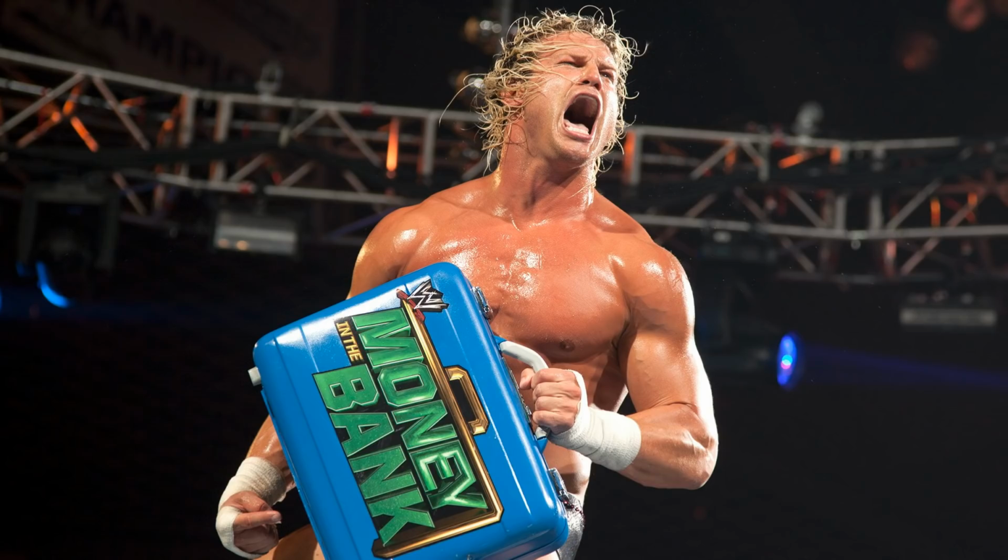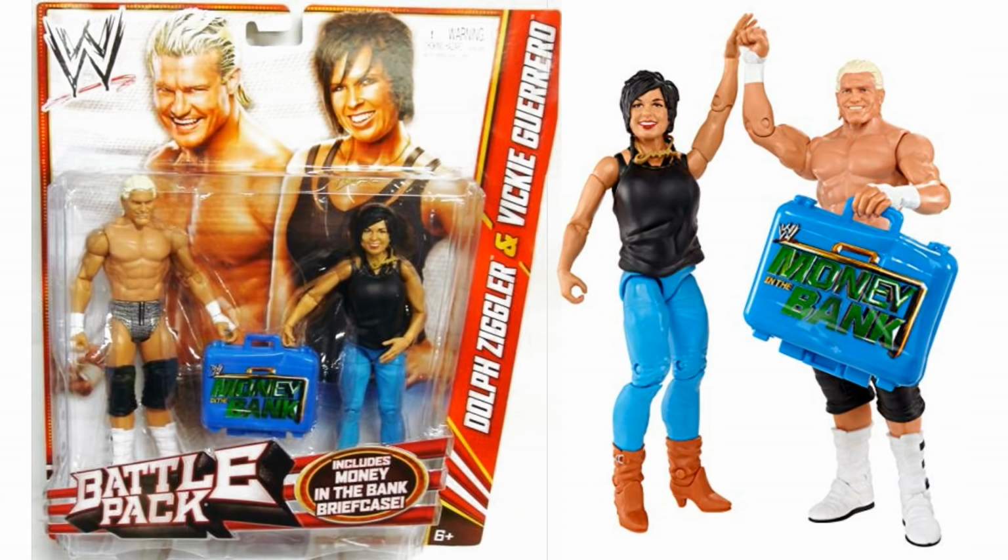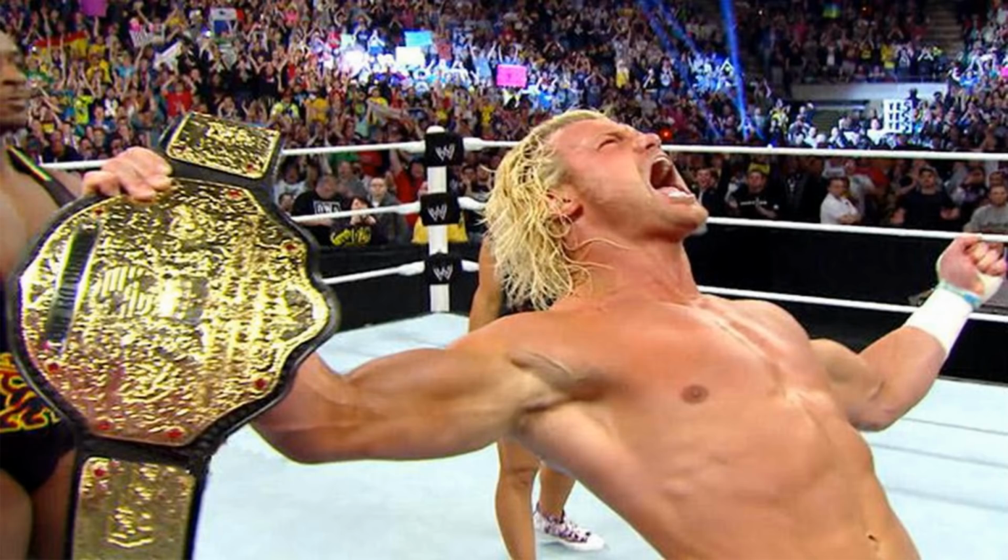Next up, in 2012, Dolph Ziggler won the World Heavyweight Championship Money in the Bank briefcase that allowed him to cash in for that title at any point. And you can get Dolph with Vicky Guerrero and a blue Money in the Bank briefcase, Battle Pack 22. He would hold that for 267 days, and honestly, probably still my favourite cash-in when he cashed in successfully the night after WrestleMania on Raw against Alberto Del Rio.